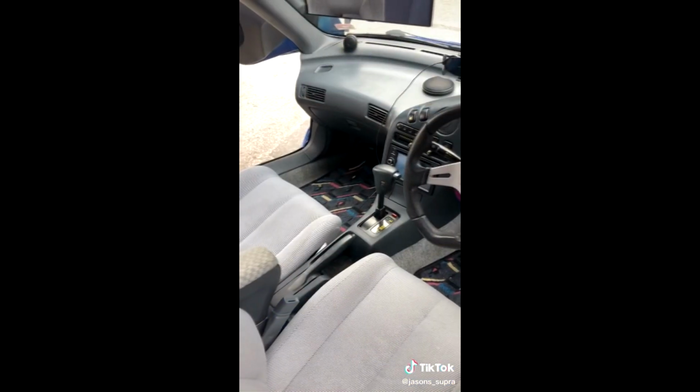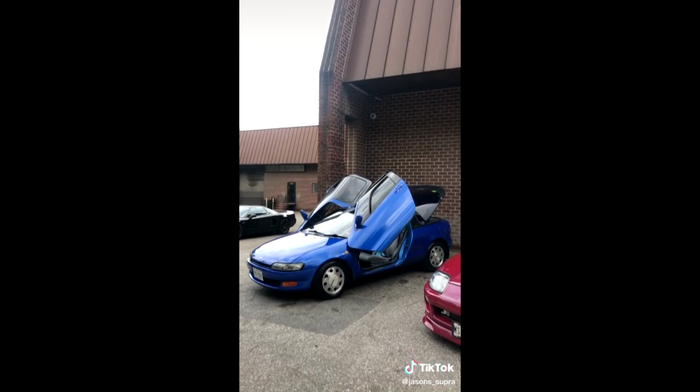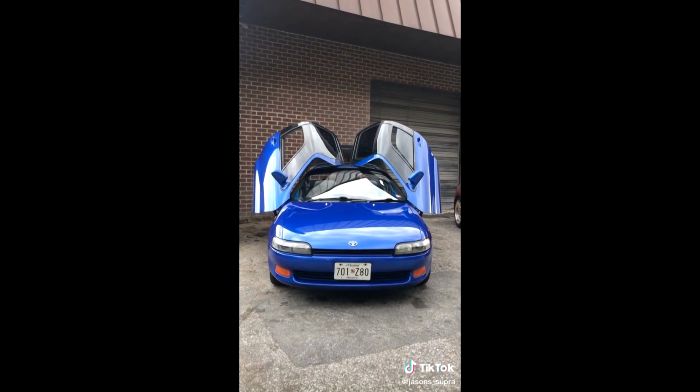Being a JDM exclusive, all Toyota Seras are right-hand drive. Its four-cylinder engine only made 108 horsepower, and the car never had the best handling. But because of its unique looks, this car is still super cool.